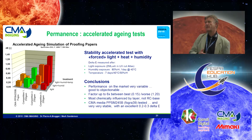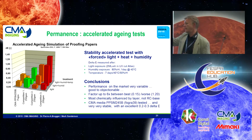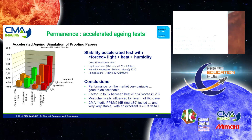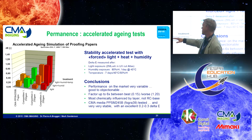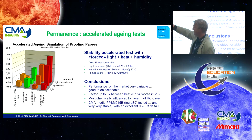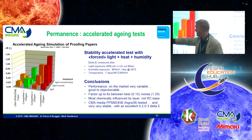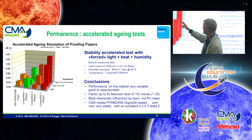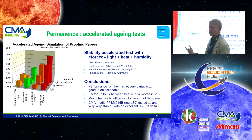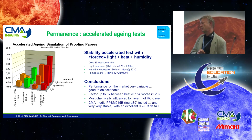Stability, there is some domain where it is very important. Here it's artificial aging. If you treat several materials 1, 2, 3 with light, with humidity, with temperature, and here you measure the change in the white point, the yellowing, the delta E, you can see there is some material which doesn't change, 0.02 in delta E. There is material which changes 6 times more, more yellowing, more instability of the white point.